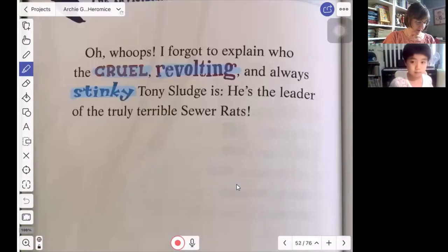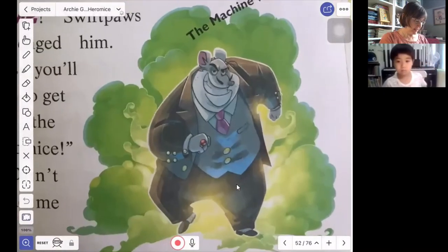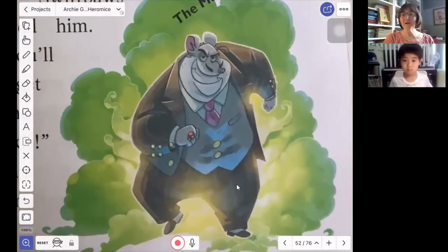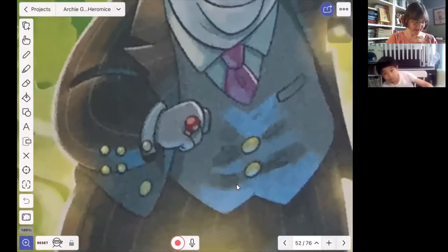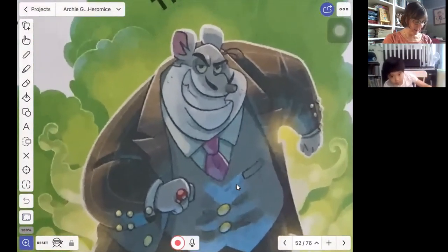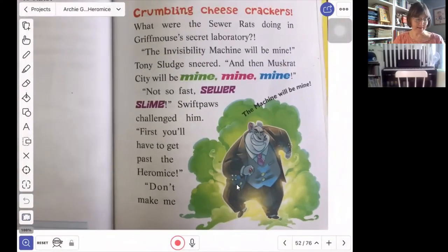All right, oops, I forgot to come over here to this page. Okay, the next chapter, there he is. Oh, he looks revolting and horrible and cruel and mean. And I don't ever want to meet him or have him in my house ever. How about you? No. Look at that ring on his finger. That's quite a big ring. Look at his smile. Maybe we would see him in, like, a Disney movie or something. He'd be the bad guy.